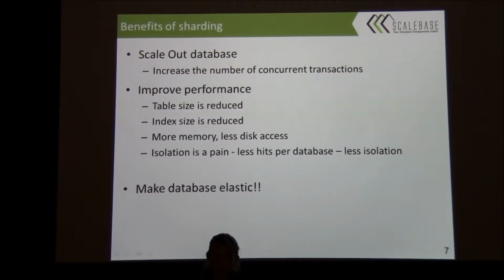How do we perform in performance? First of all, if we're going to shard, the table size is being reduced. The index size is being reduced. Of course, we have more memory, less disk access, because if you have one database and you can support, I don't know, 1,000 multiple threads or connections going to it, if you have 4 databases, you can support 4,000 connections to it.